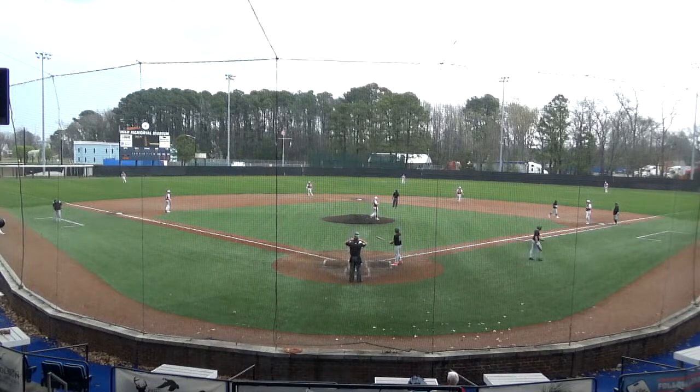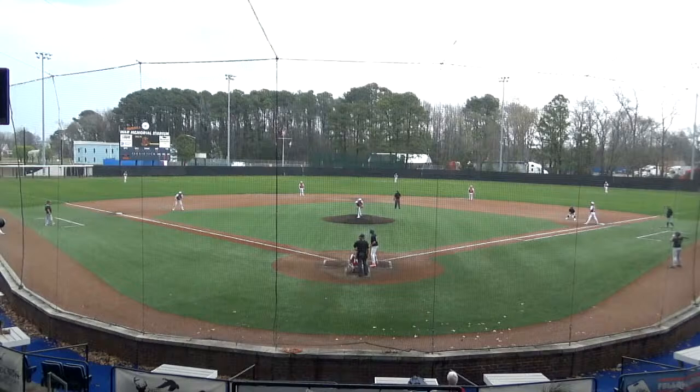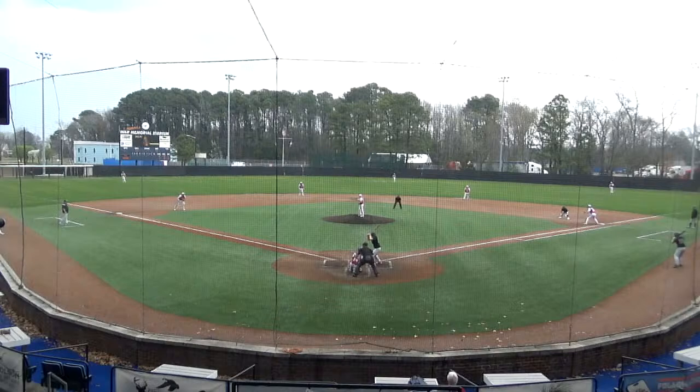So as we talked in the first game, I kind of wrapped it up quickly. But Nick Redmond got the win. Throwing six and a third innings. Gave up one run. It was earned. The pitch, the throw over. You say it gets back safely. It was an earned run. He had four strikeouts. So, good outing by Nick Redmond in the first game here at War Memorial Stadium.